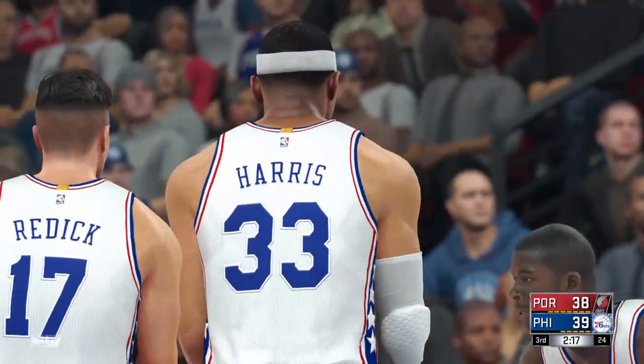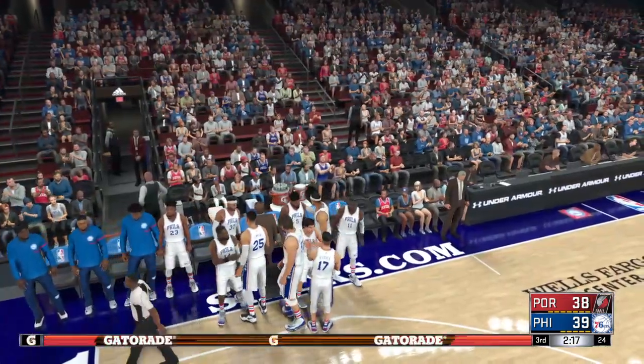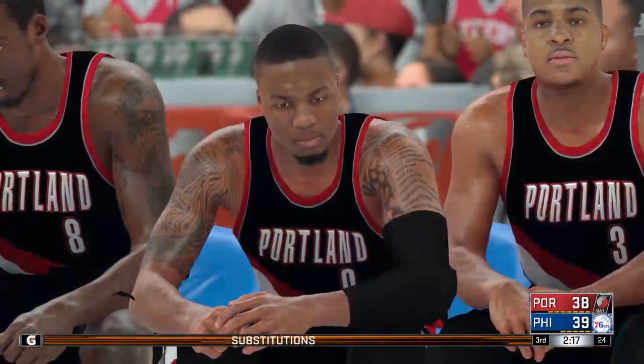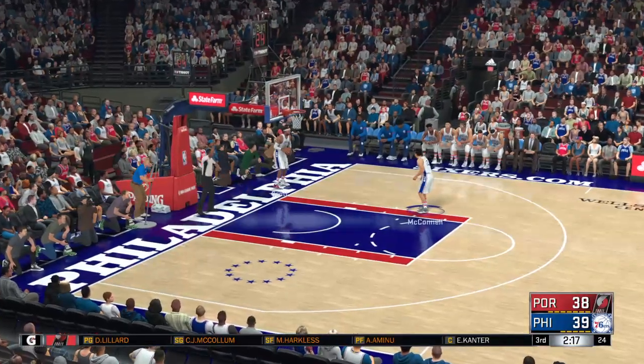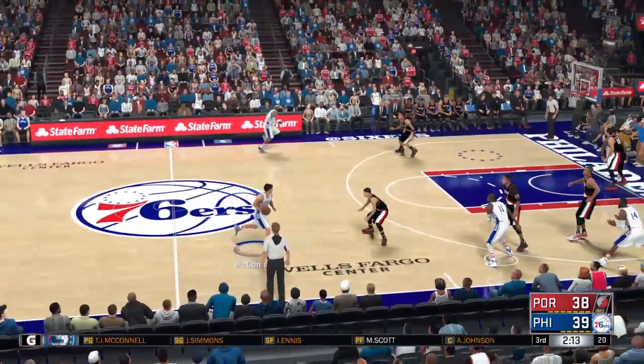And Philadelphia will go for a different look here. Amir Johnson's checked in for Tobias Harris. James Ennis comes in for Butler. Jonathan Simmons is checked in for J.J. Redick. And it's T.J. McConnell in for Simmons. An almost entirely new group here for Portland.